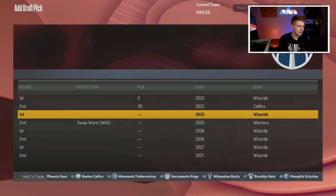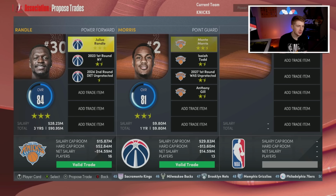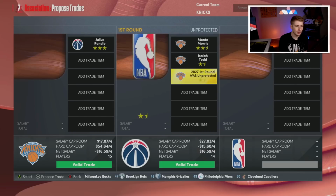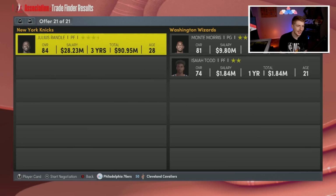I am going to try to squeeze a first-round pick out of them, though, if possible. So I'm going to see if they'll give me the 2027 first. They want my 2023 first. I can't do that. So maybe we just get rid of him for Monte Morris and Isaiah Todd and simply get off Randle's contract, which is the enticing thing about this.